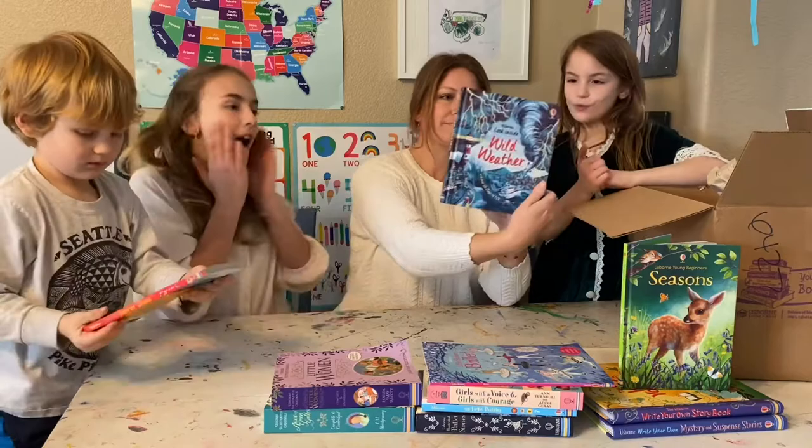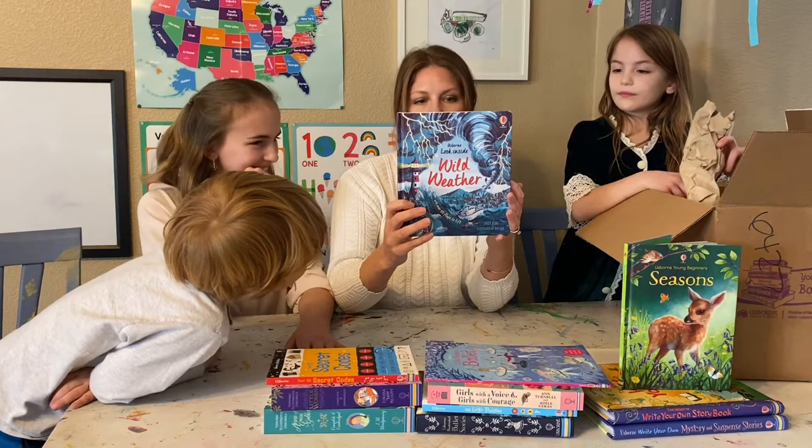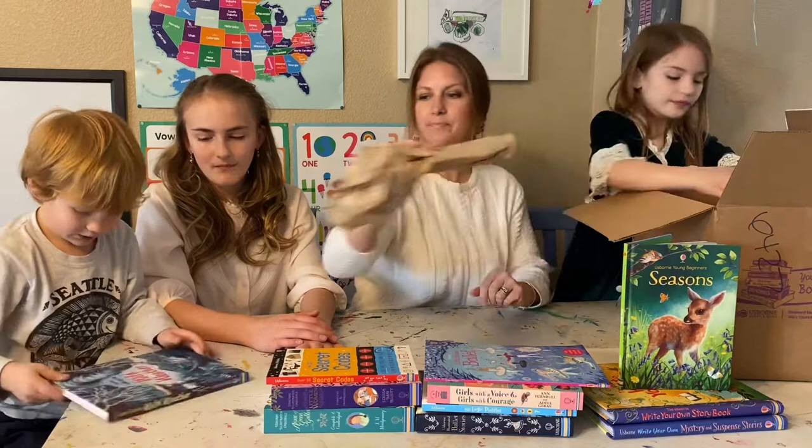Wild Weather. So the back of this says, from terrifying tornadoes to deadly droughts, lift the flaps to reveal all kinds of wild weather and find out why it happens. So this will be great. We're gonna do a little bit more in-depth look closer at it for you guys as well, but this is just the fun unboxing part. Okay, next book, Heidi.